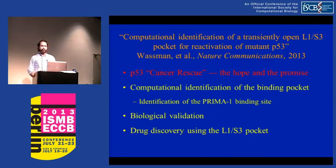I'll then turn briefly to biological validation, but because this is a computational biology conference, I'll go through this very quickly. There's a lot more biological validation contained in the paper if you're interested. And I'll close with our use, again by computational means, for anti-cancer drug discovery using the L1S3 pocket that we found.